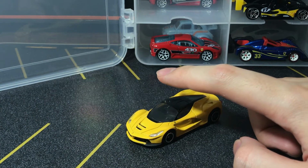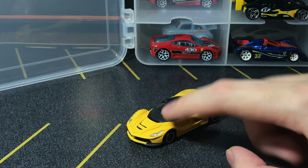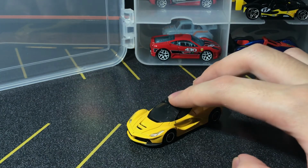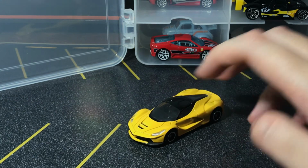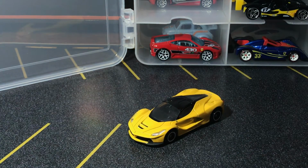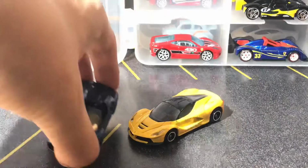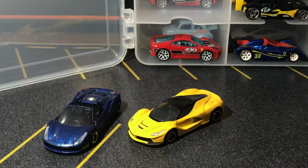Not all of them have it. My Tomica Premium Skyline Silhouette doesn't have it, but this one does. But it's fun to have, right? It's not absolutely necessary, but it's cool nevertheless. So that's my look at the Tomica Ferrari 5-pack.